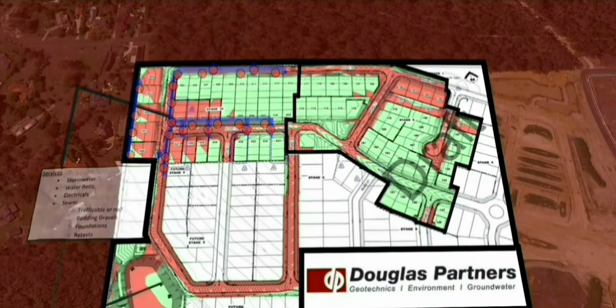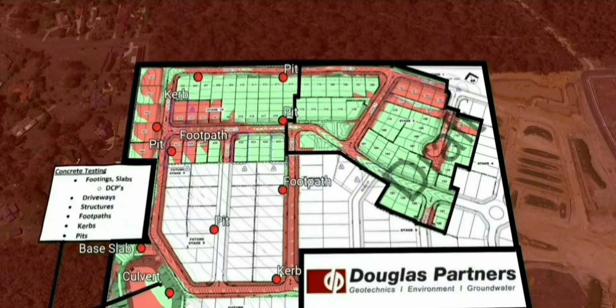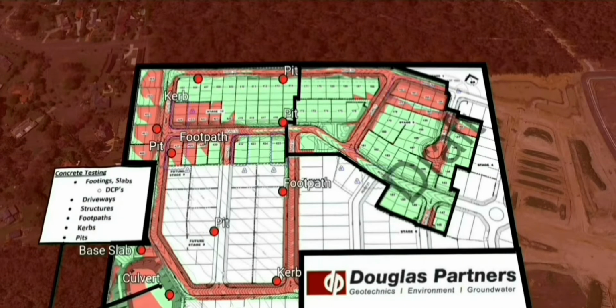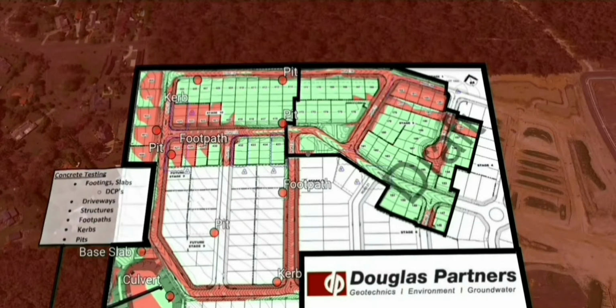After subbase is placed, curbing will often be constructed prior to the placement of the base course. Curbing is only one example of concrete testing, and there are other opportunities on site, including driveways, structures, footpaths, pits, slabs, and footings. Footings themselves usually require a DCP to ensure kPa conformance.